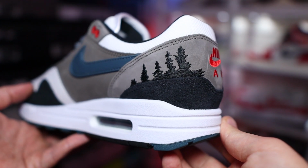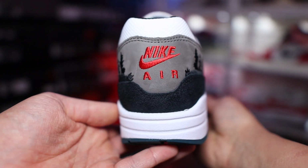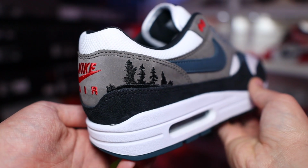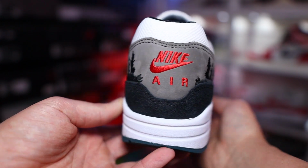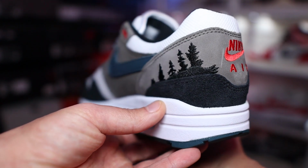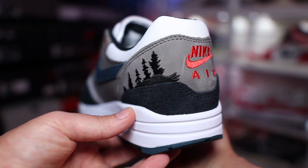Now at the back, I won't lie bruh, I'm a bit torn because parts of me really like how this looks. Having those sort of mountain vibes and trees there is of course inspired by those old Nike ads, where they sort of go running in the mountains. But this very soft suede, nubuck, is very easily touched, honestly. My pair straight out the box had a scratch. And as you can see right next to the Nike Air branding, it isn't going away anytime soon.